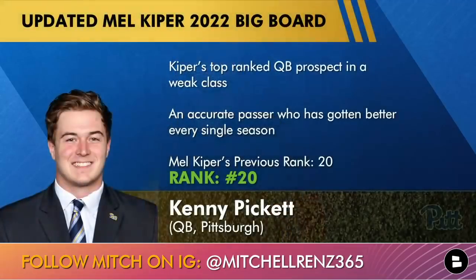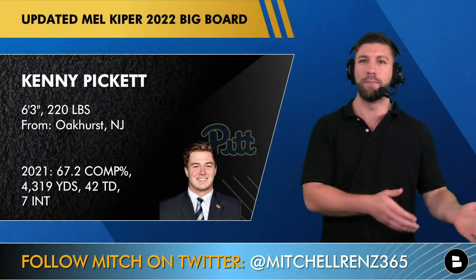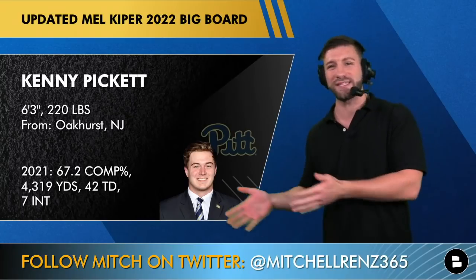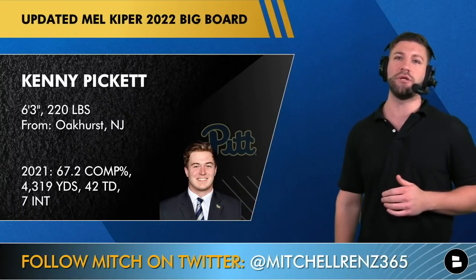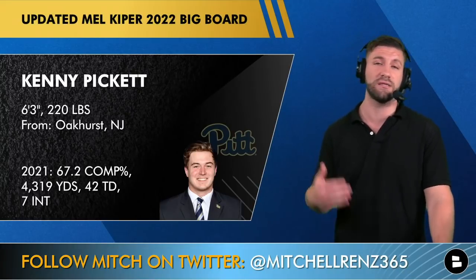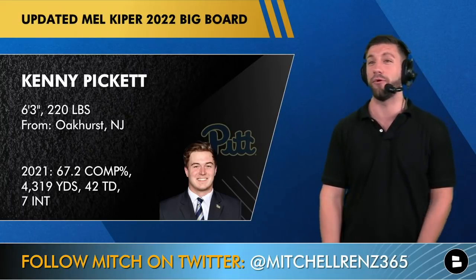Coming in here at number 20, the first quarterback, Kenny Pickett. Top-ranked quarterback prospect in a weak class. He's an accurate passer who has gotten better every single season. When I think about Kenny Pickett, I think about Joe Burrow and the idea of not an elite player, but he got better and better and better. That's kind of what Pickett has done. 67.2% completion percentage, 4,319 yards, 42 touchdowns, 7 interceptions. The quarterback out of Pitt is the number 1 guy here on Kiper's big board in terms of quarterback.